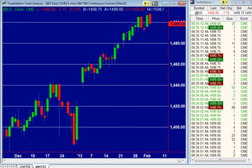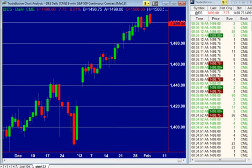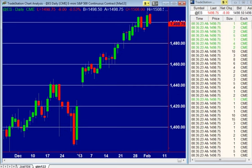I think long term though, you still have to look at those multiple lows that you had at the end of January at the 1491 level. That's your major support. I think as long as the market can hold above there, it'll be continuing on its merry way north. That's our show for today.